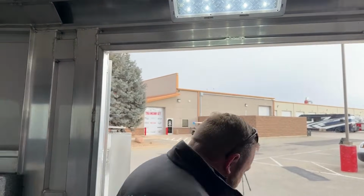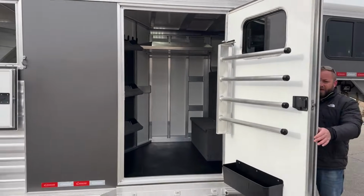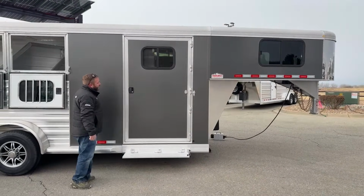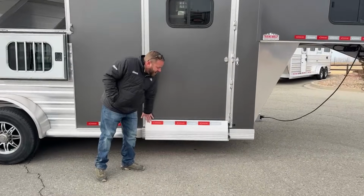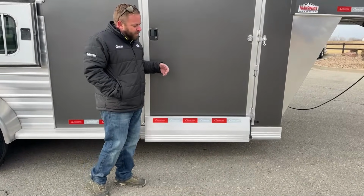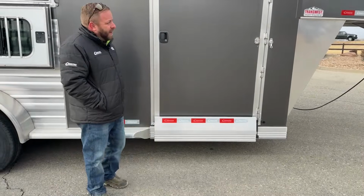So we'll work our way back out of the tack room. We'll close up this big tack room door and give you a look at the charcoal siding. I think it sets it apart from the white a little bit. I like the color options that you get from Cimarron, and this is a nice one that was equipped with that. There's a fold-up step too, on a gas shock, just like that saddle rack and the blanket bar. No pin, nothing to get crusted up with gravel or dirt or road grime, and it's a really easy operation. It holds itself open, holds itself closed, and you've got that going down.